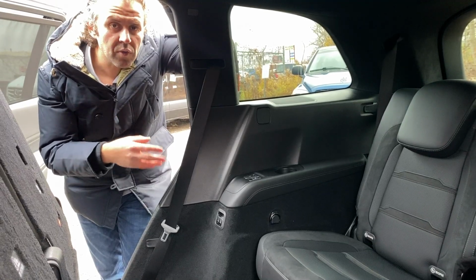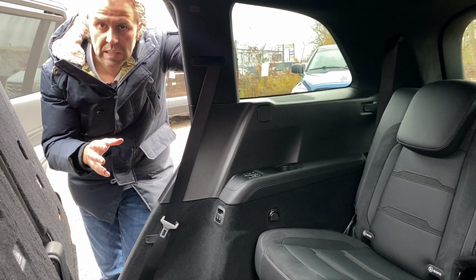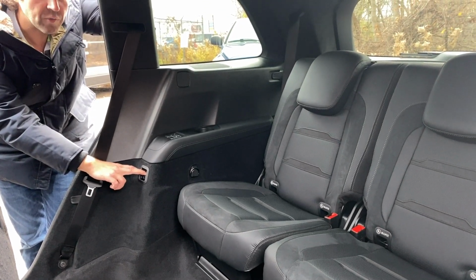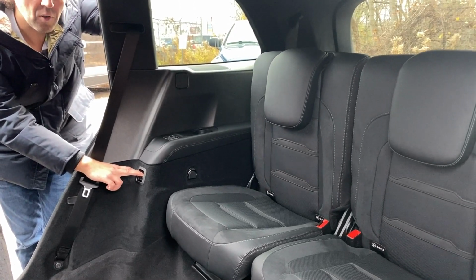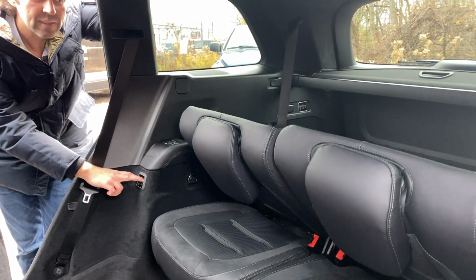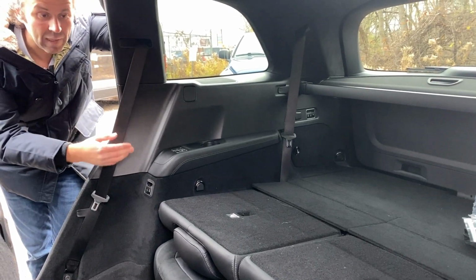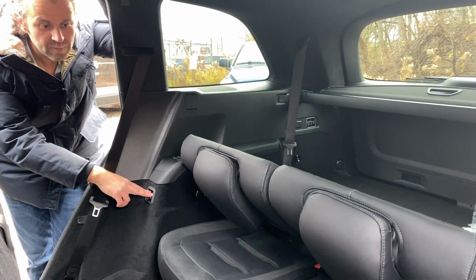If you want to fold the 3rd row seats, you don't have to go around the vehicle. Mercedes has made your life pretty easy on this. What you can do, you have 2 buttons over here, just pull them, hold them, and they will fold. And of course, to put them back up, what you do is just press them again, and here you go.